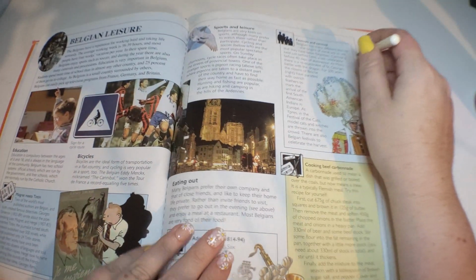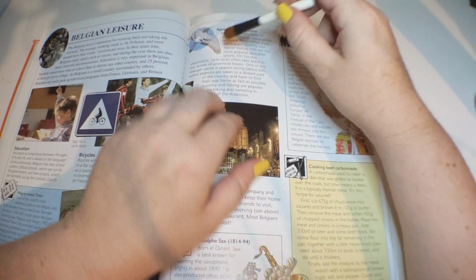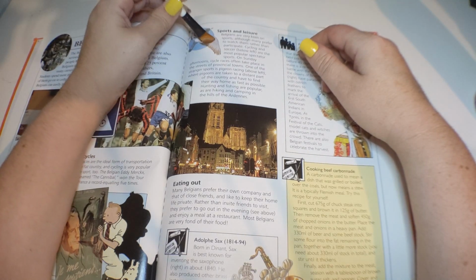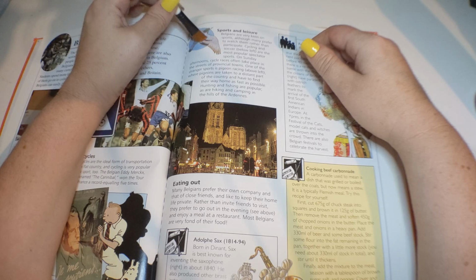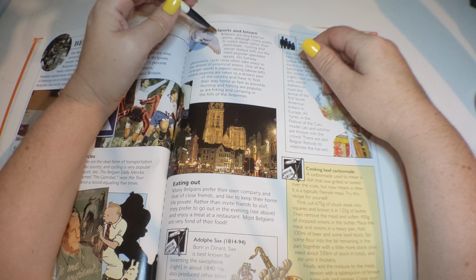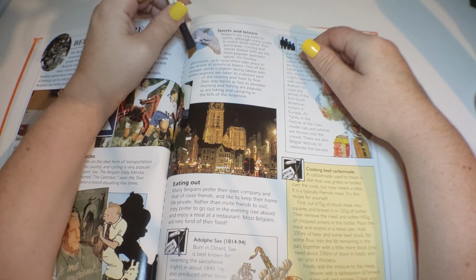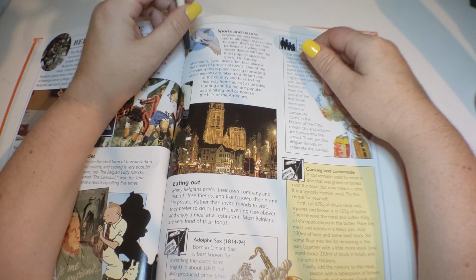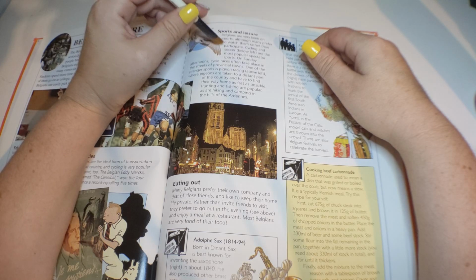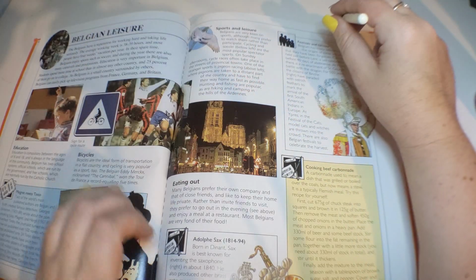Sports and leisure. Belgians are very keen on sports, although many prefer to watch them rather than participate. Cycling and soccer are the most popular spectator sports. On Sunday afternoons, cycle races often take place in the streets of provincial towns. One of the stranger sports is pigeon racing, where pigeons are taken to a distant part of the country and have to find their way home as fast as possible. Hunting and fishing are popular, as are hiking and camping in the hills of the Ardennes.